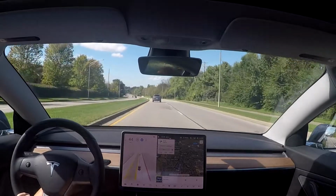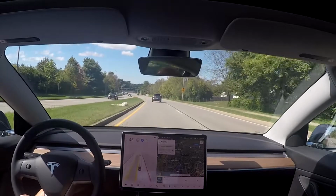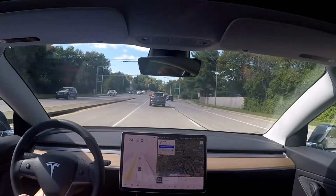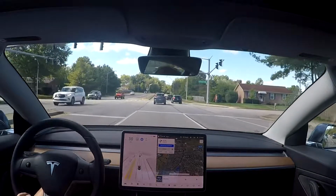And we're about 2 miles from having to make a right turn. It's slowing down because of the car in front of me, and it did it nicely. It was comfortable. It wasn't alarming at all.